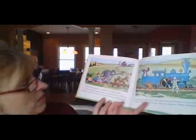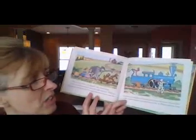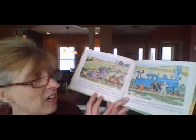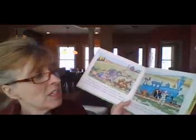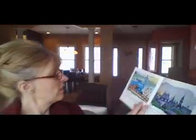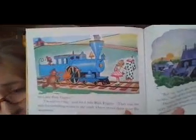Oh, little blue engine, cried the dolls and the toys, will you pull us over the mountains? Our engine is broken down, and the good boys and the girls on the other side, they don't have any toys to play with or good food to eat unless you help us. Please, please, can you help us? Oh, little blue engine, please, will you help us?